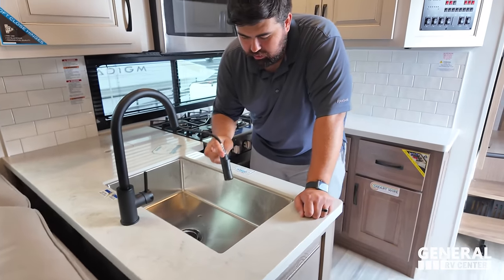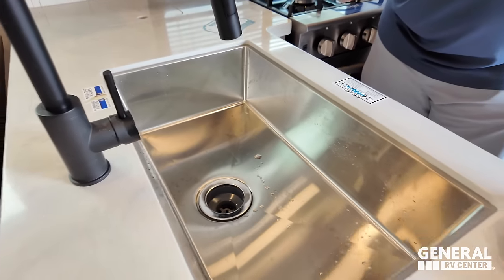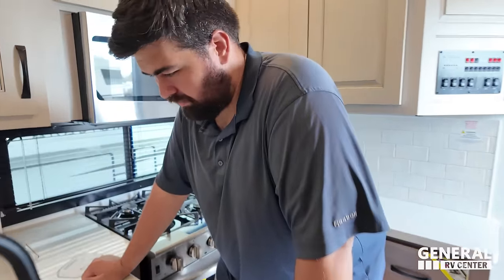Looks very nice. You know, this is my first time in this unit. I know, I've seen it 100 times. And you want to know what's funny? We don't sell them, but I've sold multiple of these without ever being in one, like officially.